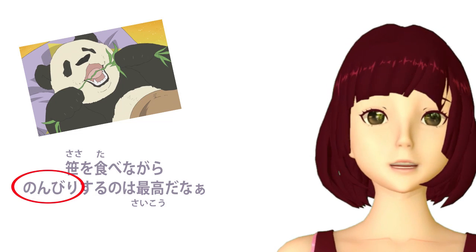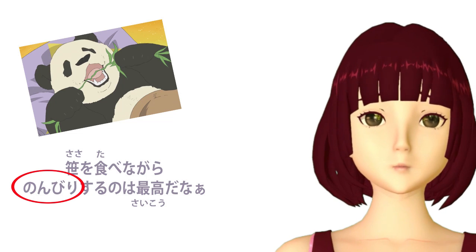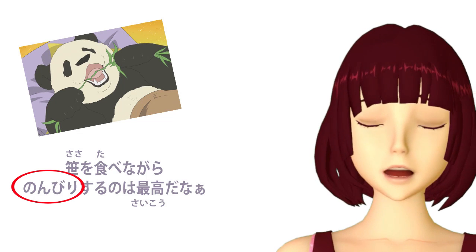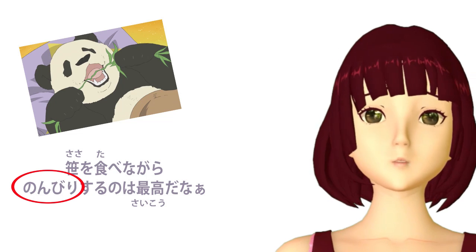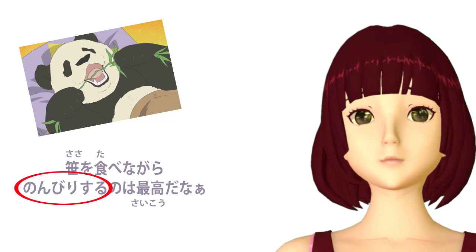Nonbiri is one of those nouns that works as an adverb all on its own, and also if you add suru to it, it works as a verb. And what it means is being at leisure, being leisurely, taking it easy. So nonbiri suru means being leisurely or lazing around.